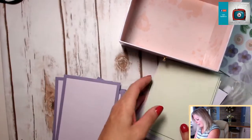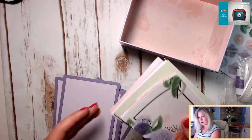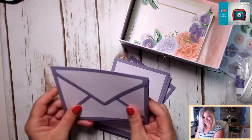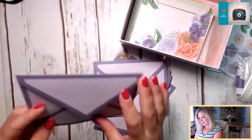And then after all of that, we have our card fronts, we have our card bases. Look at these pretty envelopes. So fun, right? So we have 16 envelopes. These are super cute.